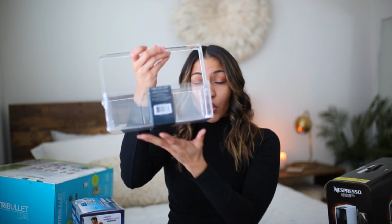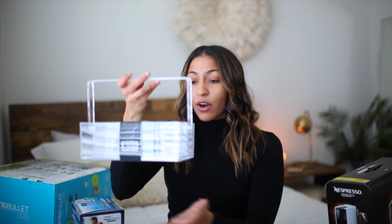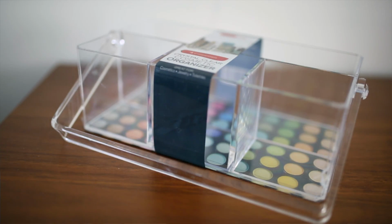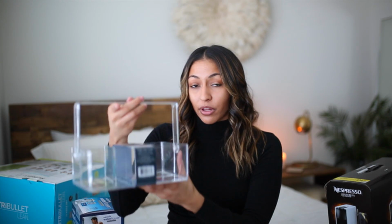And then another thing that I picked up is this little clear acrylic organizer caddy. What I saw someone do with this was put all of their skincare in it, and then it doesn't look like an eyesore if you keep it on a counter. So they had a ton of other makeup storage that was clear and acrylic, but I thought that this was really cute.